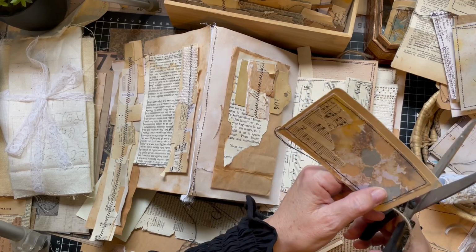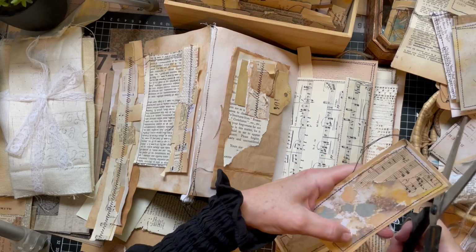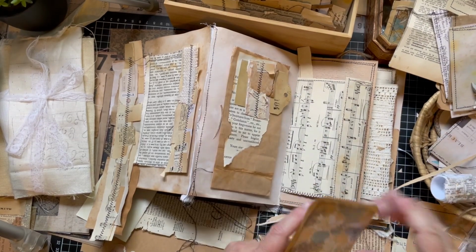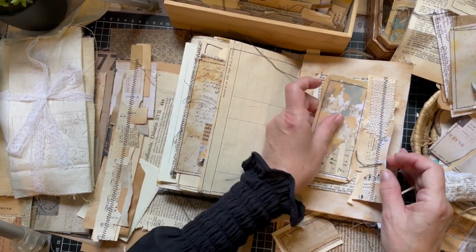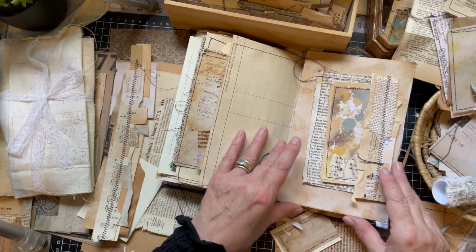So when that happens, let's just go this way. Okay, what was I doing? Oh, I know, that's going in there. A little bit. Yeah. All right, so what have we done here?